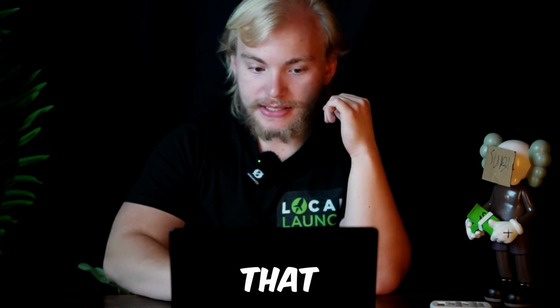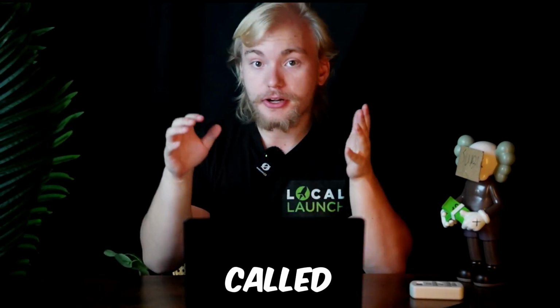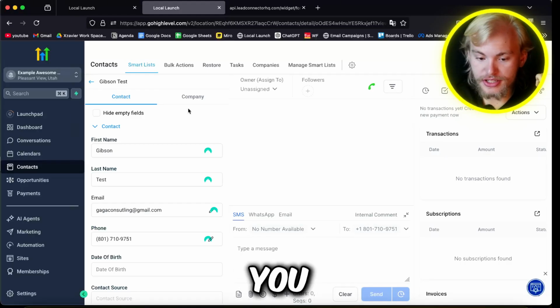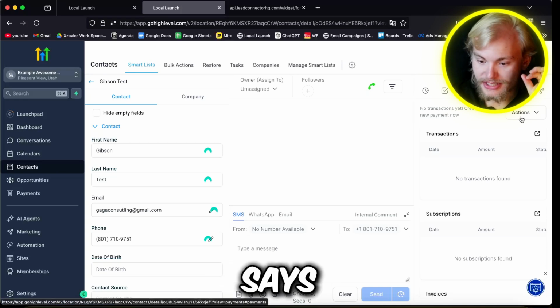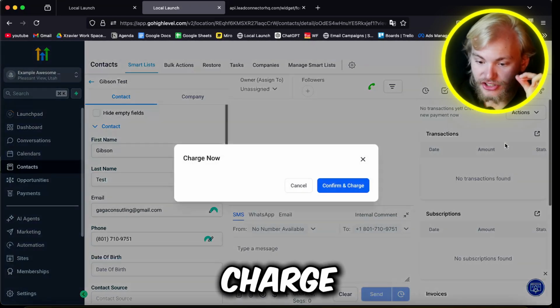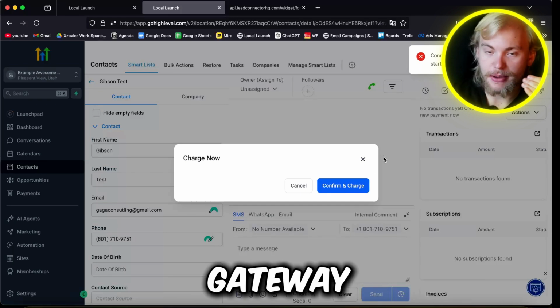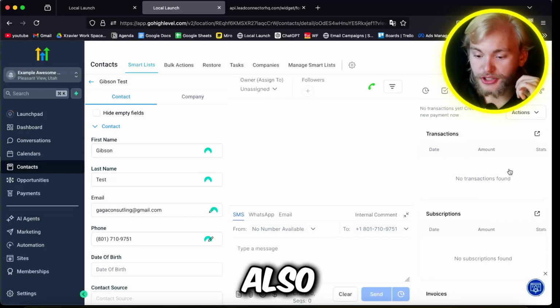What we can do is that when you're inside of their contact, which by the way, there is a GHL mobile app called Lead Connector, which you can do this all from your phone or one of your employees can. What you do is that you go to the contact, you select where it says payments, go to action, and then you click charge now. So you click confirm and charge. Now, obviously, since I don't have a payment gateway, that's not gonna work.